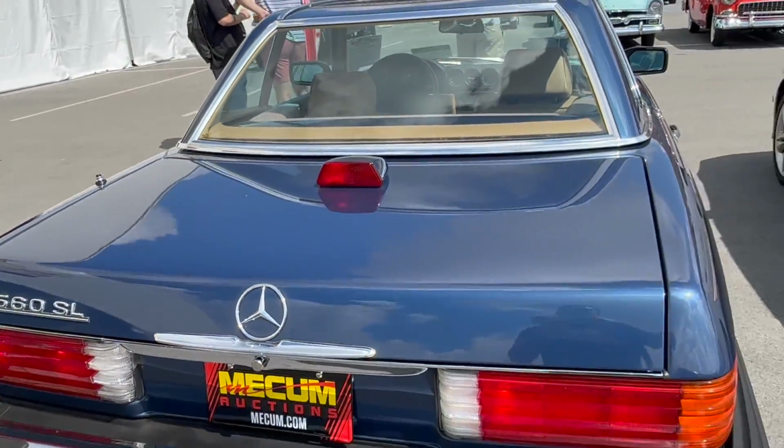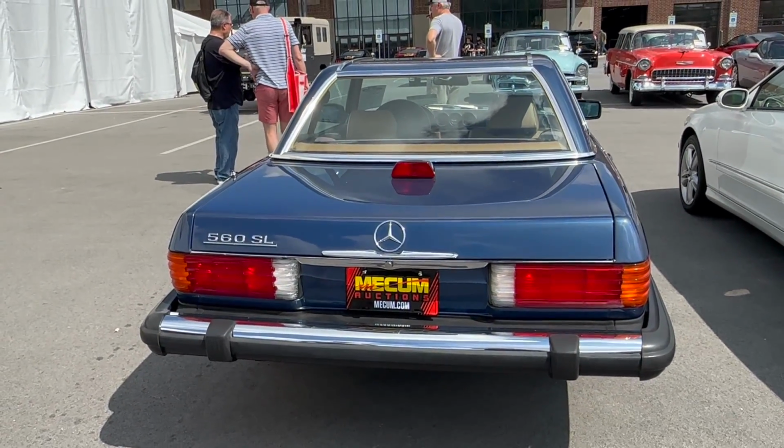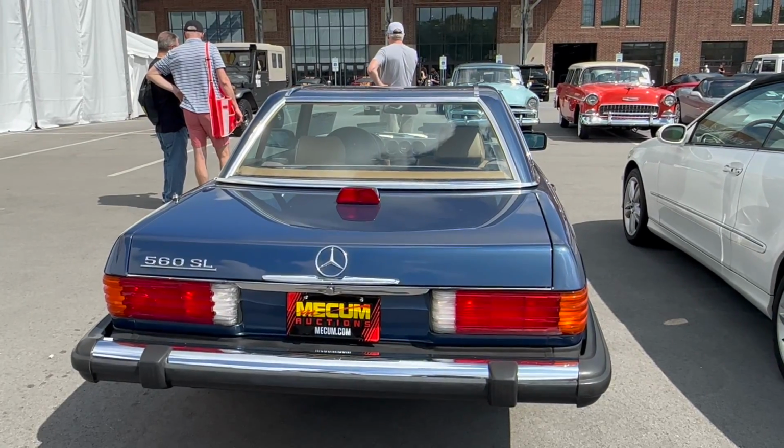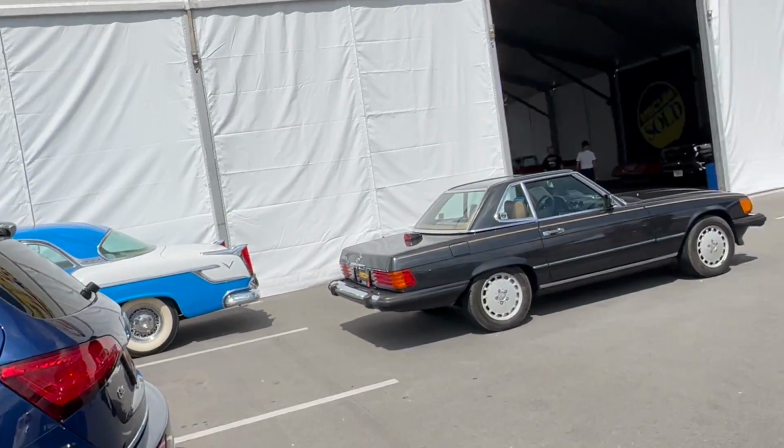In tan or beige interior. I was impressed when driving one of these for the video how comfortable they were. And, you know, back in the day, they were kind of sports cars, but they were also meant to be comfortable, of course. But roadsters, yeah. Mercedes didn't call it a sports car; they called it a roadster. I like that term.